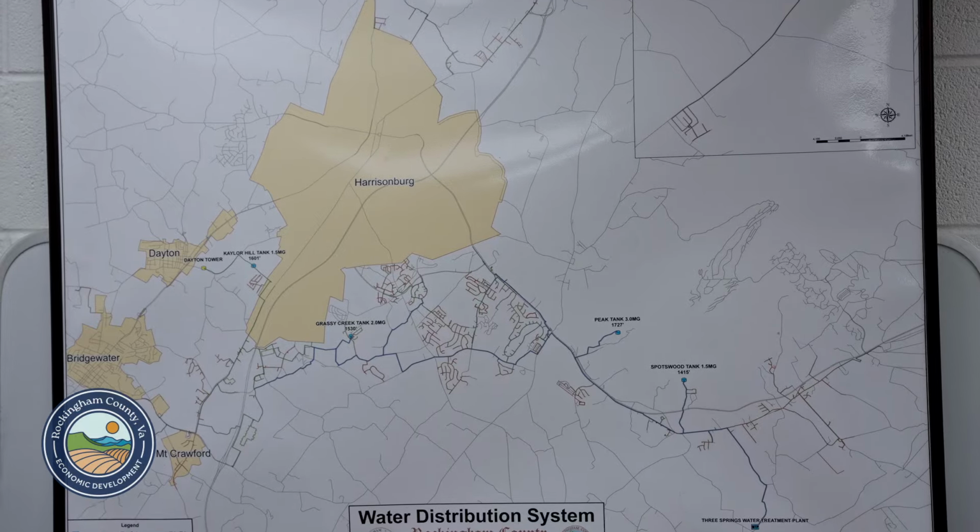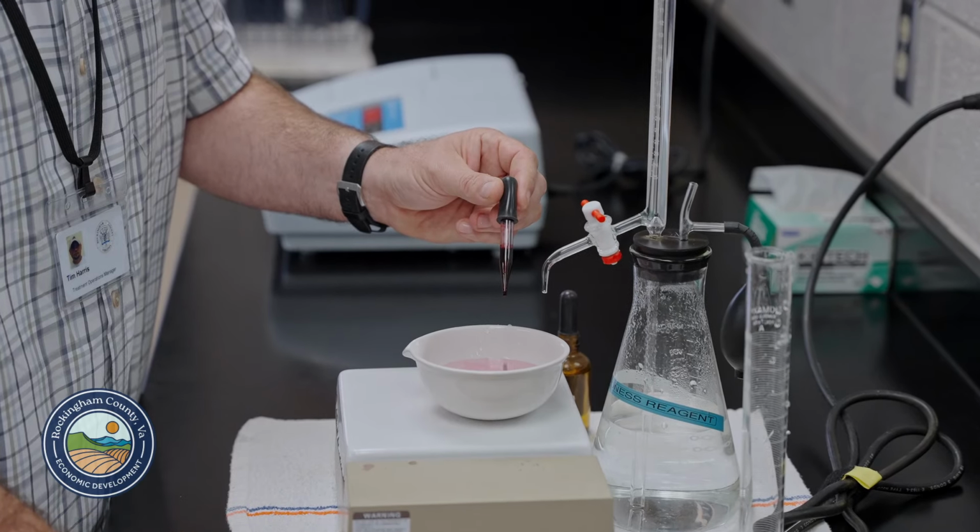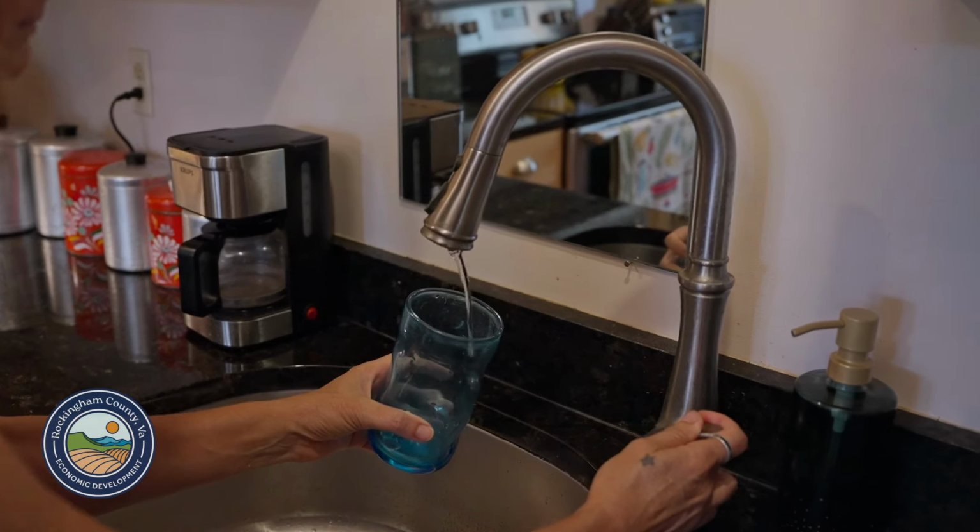Thank you for letting me explain the process we use to provide the great quality water for the citizens of Rockingham County.